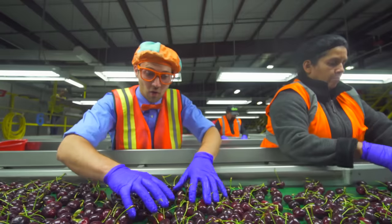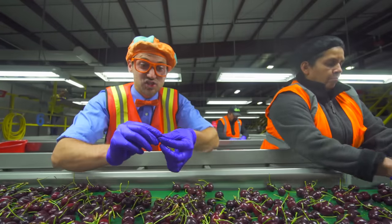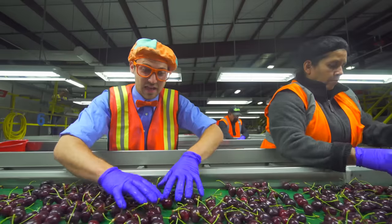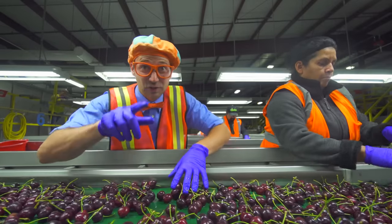Okay, so now we make sure these cherries are nice and clean so then they can go down the conveyor belt. So then they'll be nice and ready for you to eat.